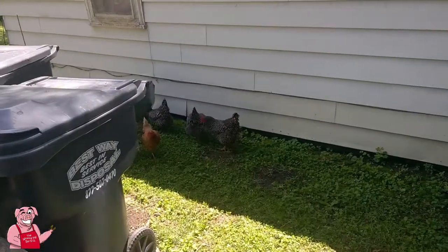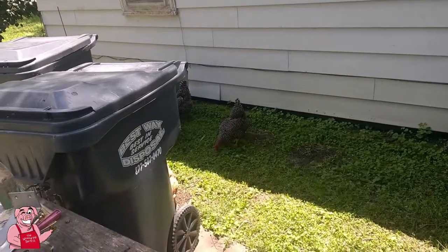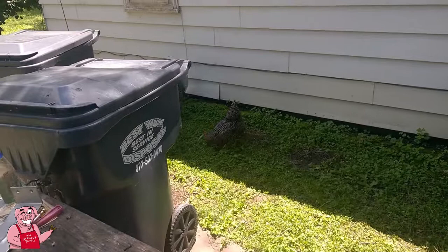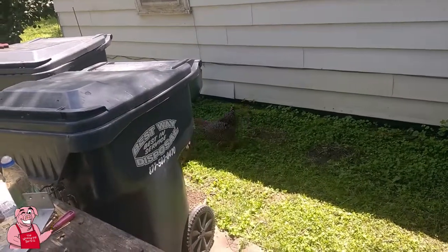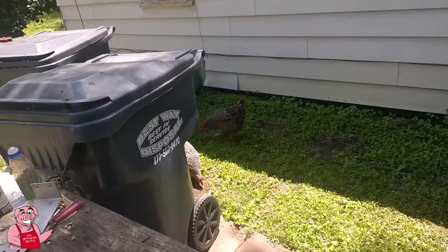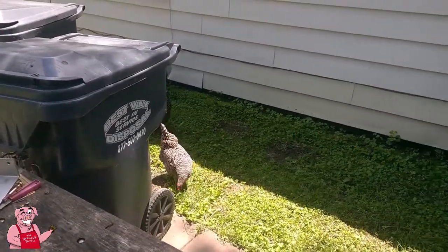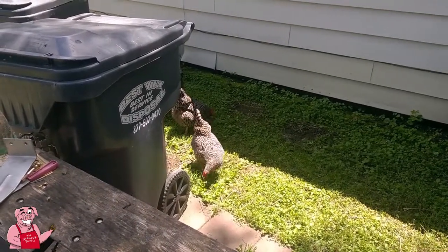First thing I got going on here, I kind of got my girls out doing a little roaming today. I've got six chickens right now. Four of the barred rocks, which is the black and white striped ones there, and then I've got two of the ISA browns. And primarily they're for egg laying purposes.